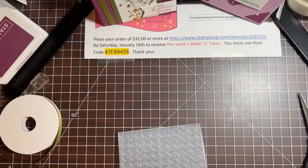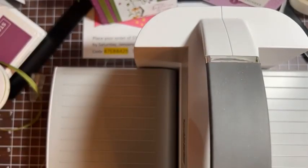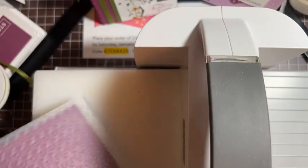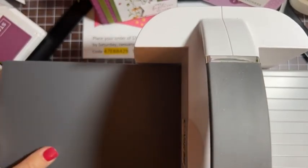I'm going to get out my big machine. This is my big cut and emboss machine. And I'm going to get out my plates. And then I have a piece of the cardstock. I'm using Rich Raspberry, and this is 5 1/4 by 4. I'm just going to put it in here. I know it's hard to get this on camera because the machine is so big. I'm just going to put it in my folder like that and run it through my machine.